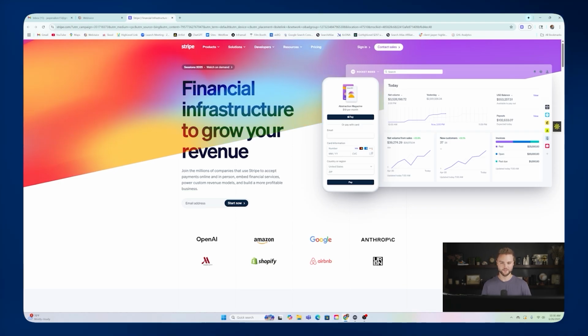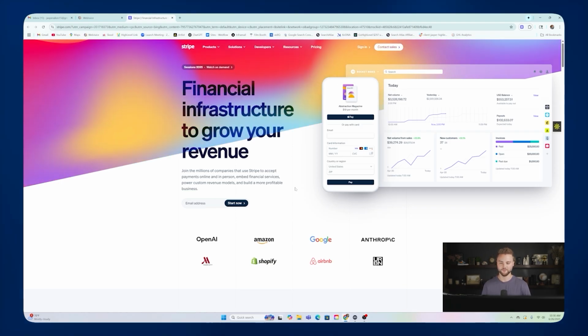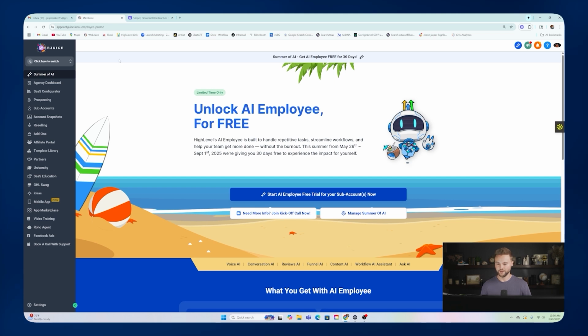Go ahead and go through that process, create your Stripe account. It's not rocket surgery, you can set it up super easily. And if you can't figure it out, just watch a tutorial. Stripe probably has one here on their website somewhere or out on YouTube. Once you've created your Stripe account, you're then going to go into HighLevel. We need to integrate it now with HighLevel.